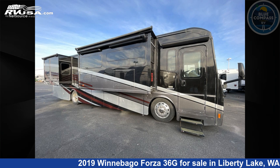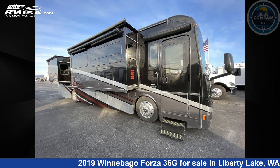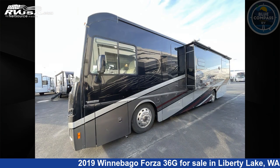This 2019 Winnebago Forza 36G is a Class A RV. It is located in Liberty Lake, Washington, 99016 and is offered for sale by Blue Compass RV Liberty Lake.